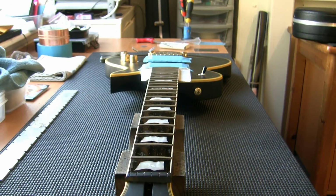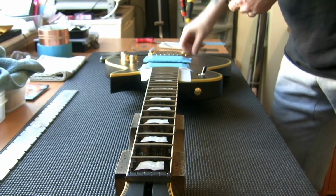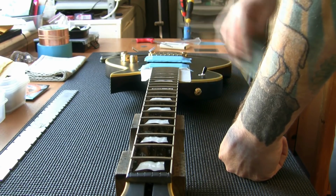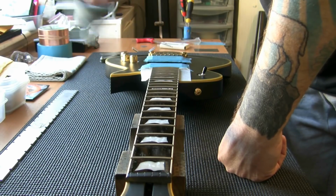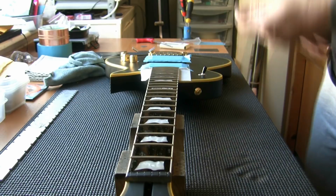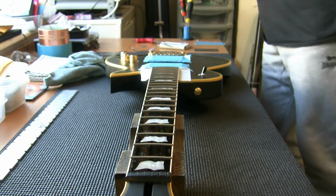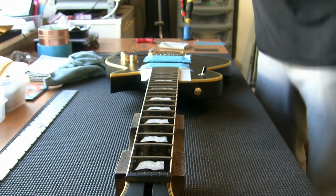But there you go. That is all of the frets polished. I can put the fret guards away. Brush off any filings anywhere. We've got none on the pickups, that's fantastic. Going to let that soak into the wood another 5 minutes or so. I'm going to go make myself a cup of tea, or me and my wife a cup of tea, and I will come back and we can get this guitar set up and get it ready to go.